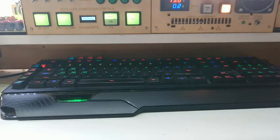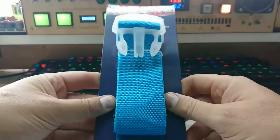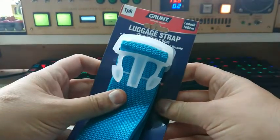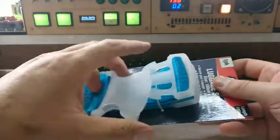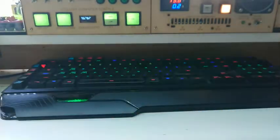Alright, more deliveries have arrived. We have a giant luggage strap. I'm hoping, if I recall, that my waistline is less than 180 centimeters. I'm not sure. I'm going to have to check my shorts. I'm not one that shops for clothing. Anyway, this is going to be a belt around my waist.